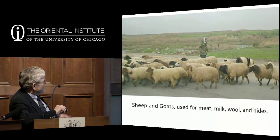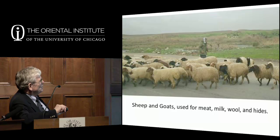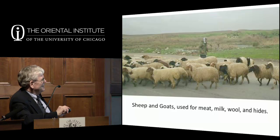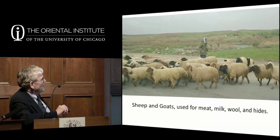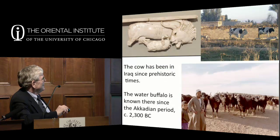There are also many, many sheep and goats in Iraq, both north and south, and it's one of the major parts of the economy. It was also one of the major parts of the ancient economy. Especially the wool would be turned into textiles, which would be sold as the main economic basis of ancient Mesopotamia. Textiles were the major things they were selling to people inside and outside.